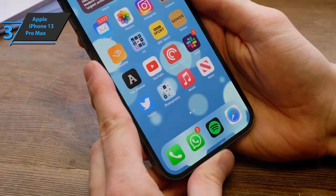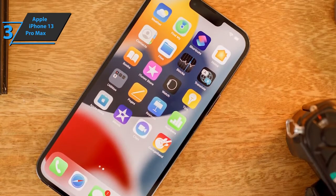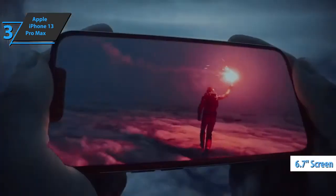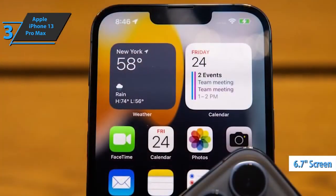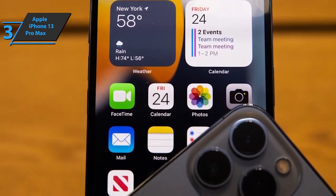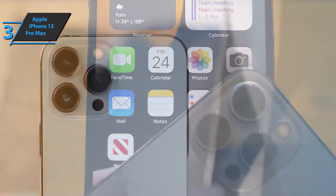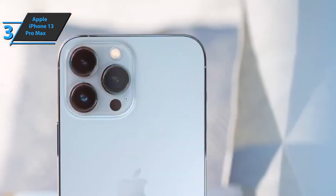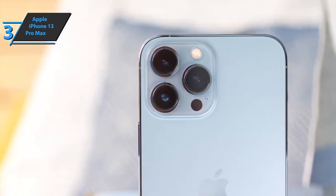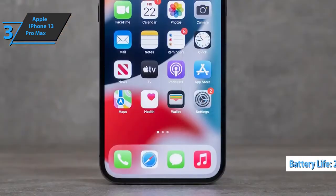This contributes to an already impressive set of screen features, including support for Dolby Vision, rich brightness, and excellent color reproduction. The large 6.7-inch screen now reaches a maximum brightness of 1,000 nits outdoors, 25% more than the iPhone 12 Pro Max. This phone has the longest battery life of any iPhone, an amazing 18 hours of video playback in our standard test. It is 2.5 hours longer than the iPhone 12 Pro Max and 3 hours longer than the standard iPhone 13. In practice, this means that it is quite possible to get 2 days of battery life here.